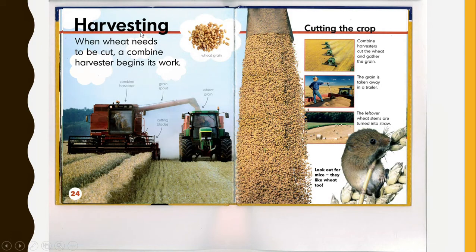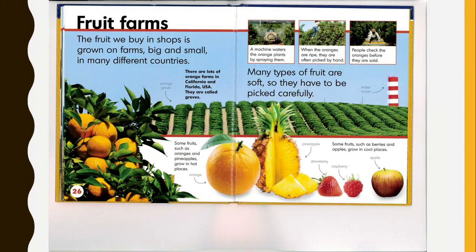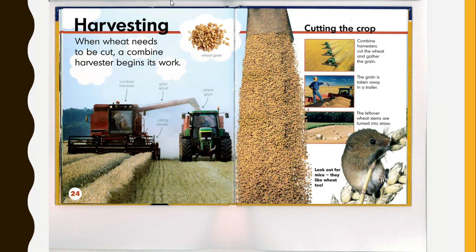Harvesting. You might remember this from when we did the Harvest Festival a while back. When wheat needs to be cut, a combine harvester begins its work. Wheat grain, combine harvester. This is a grain spout which is shooting out the wheat grain, and that looks like one of those. It looks like it's being transported around by the tractor again there, and cutting blades.